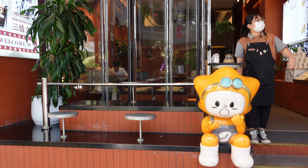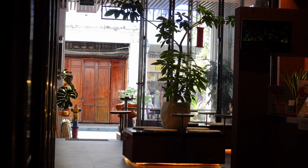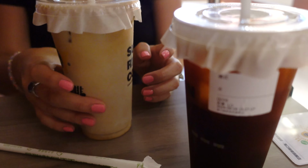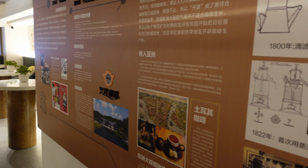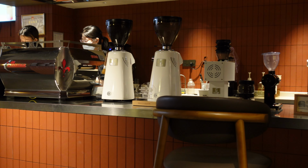It's very, very hot out, so we stopped by for a nice iced coffee. The Chinese name is Xinglong coffee. Or maybe that's the beans that they use, but this place is called Sun River Coffee. I'm not sure, but I got an Americano and Chantal got a latte. It's in Chinese, so we did have to translate the menu. The coffee machines here look legit, so I think this will be pretty good.